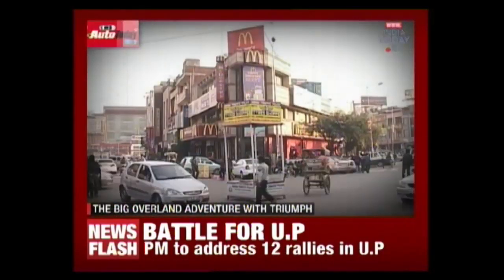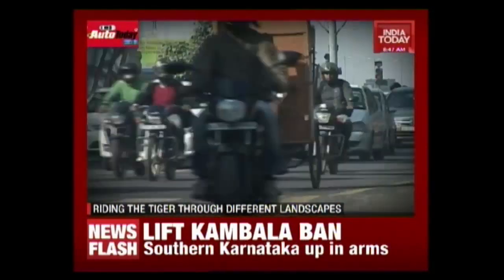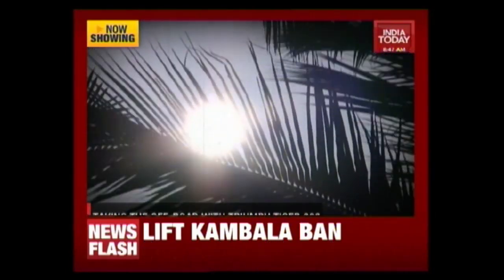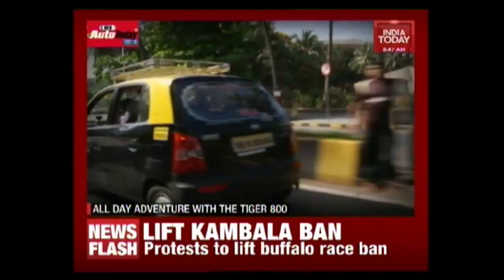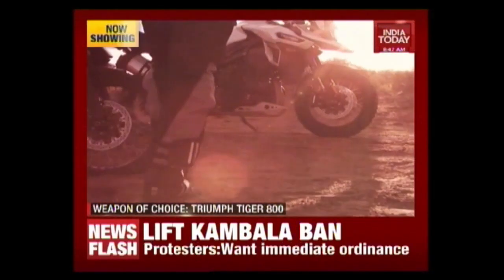The buzzing metropolis that the NCR has now become leaves little to discover. Although rarely does one stray from the tarmac in search of hinterland. But if you decide to embark on a big overland adventure, a Triumph Tiger will surely feature as a weapon of choice.